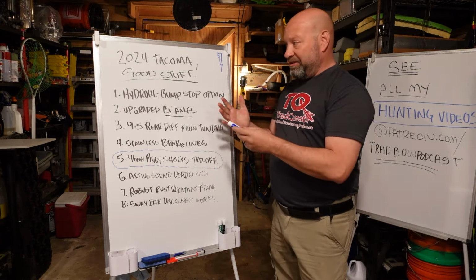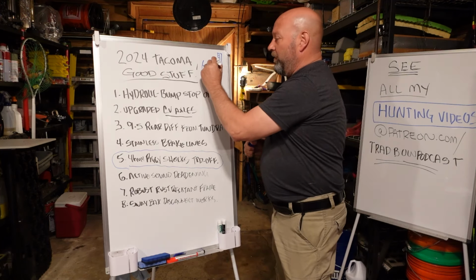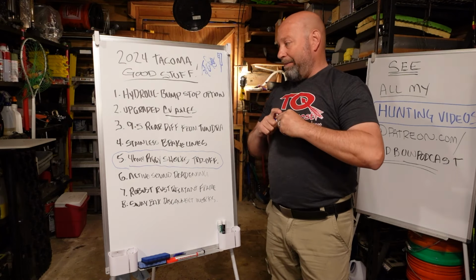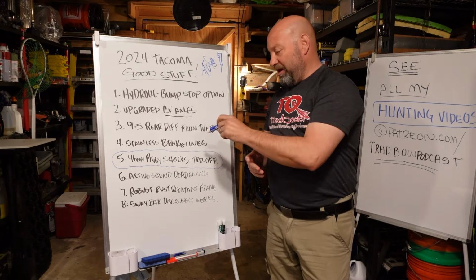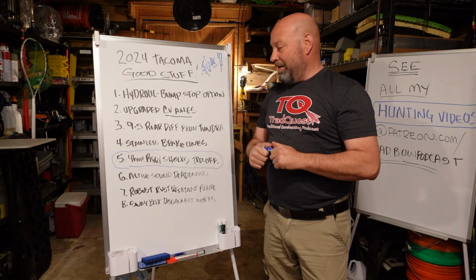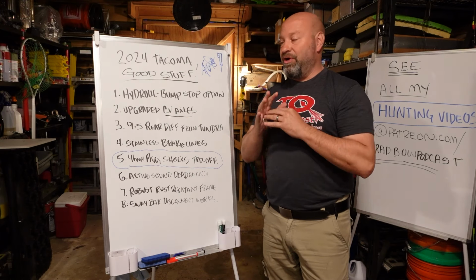This sets a precedent I don't like, and therefore I am very, very mad at Toyota. I am pissed at Toyota. I am furious that they're pulling this crap. But there is some good stuff on that truck, and it is my job to present you with the facts. There you go. And if this is the truck you're looking for, more power to you. But like I said, nice features here, but the prices are just straight up stupid.